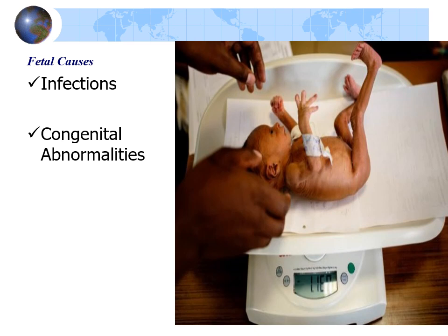So, apart from those risk factors that we have discussed, we also have fetal causes. Under fetal causes, we have infections. So, intrauterine infections like cytomegalovirus can stunt growth. There's also congenital abnormalities. This can restrict a baby's growth, preventing them from reaching their full potential size in the womb.